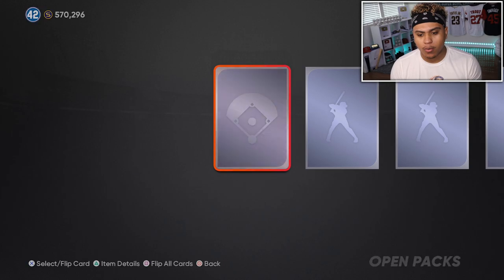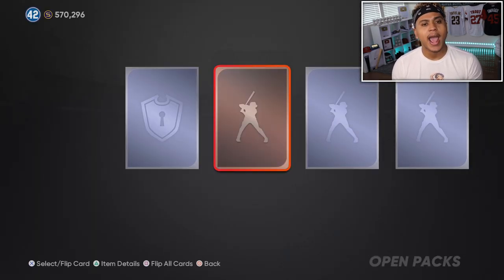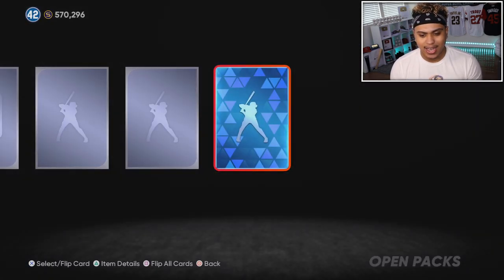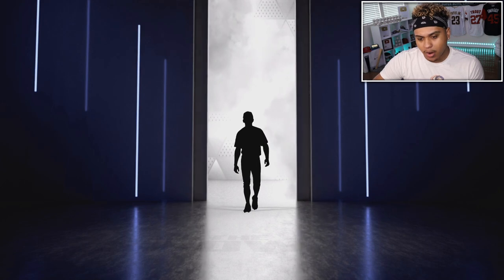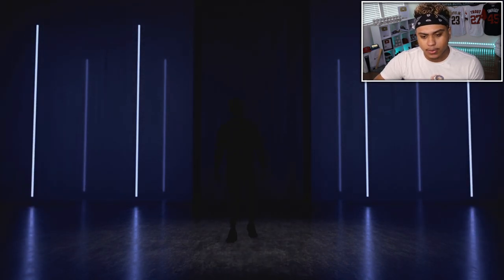We pulled a diamond already, but yeah, I just want some more fun packs, something that makes me want to actually spend my money. Headliners, they're cool, but I don't know, man. We get another diamond, but I shouldn't even be complaining right now, or low-key complaining. We pull a headliner there. I don't know who that is. Let's see who that is, baby. We get the headliner. That's 100% a headliner.